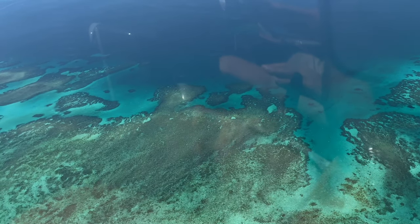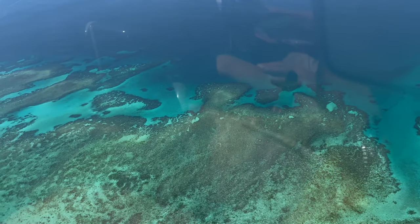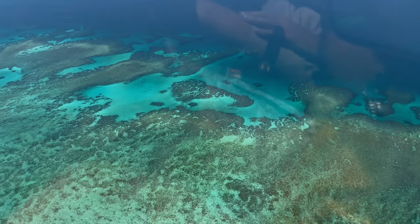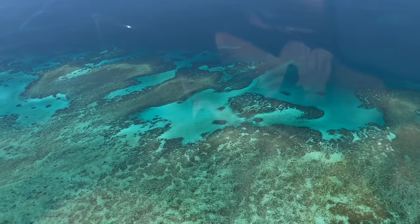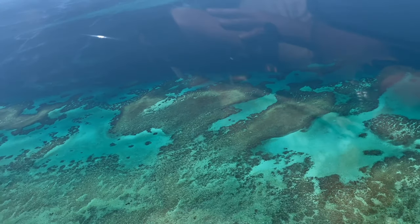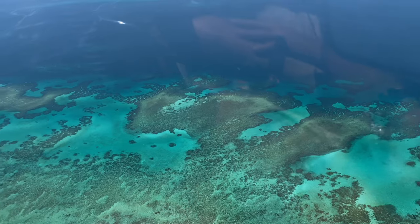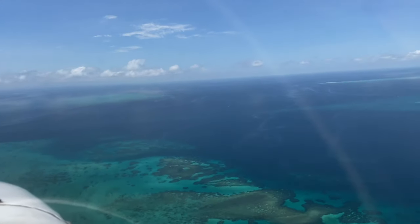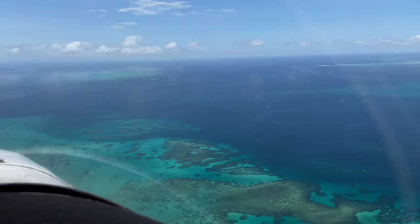Flying over the Barrier Reef just gives you an impression of the full size of this reef. As I've said before, this is only a small section of what we actually flew over. As you fly over, you just see all these amazing colours. And if you have a keen eye, you can actually spot marine life. I spotted a shark and a pod of dolphins.